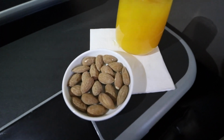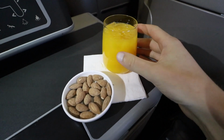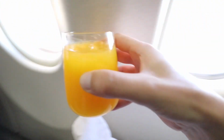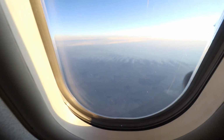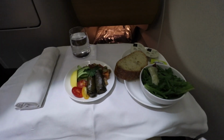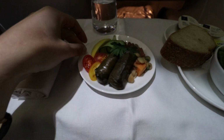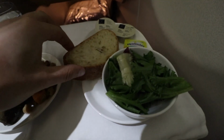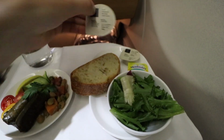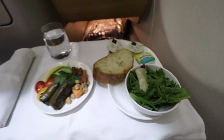So guys, we are starting the meal service with some cold pressed orange juice, which looks quite delicious, and some salted almonds. Enjoying the sunset out of the window. Alright guys, the dinner service has started. Here we have some dolma, some kind of bean salad and vegetables, as well as a little salad with sourdough bread. And we also get some vinaigrette and some soy milk. So this is what we're having for dinner.